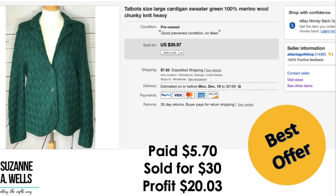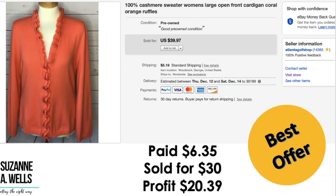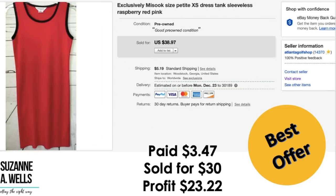But so I always pick these up if they're well made. So this was $5.70, sold it for $30. Profit was $20.03. Okay, this is another cashmere sweater. This had a fun ruffle on the front. I paid $6.35 for this, sold it for $30 on best offer. Profit was $20.39. This is a Missook dress.